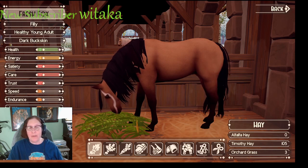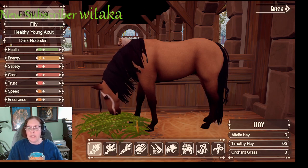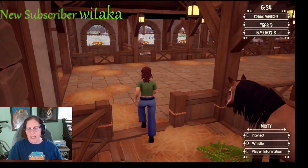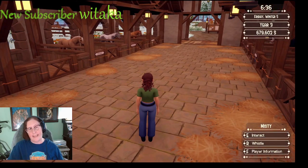Today we are going to be doing some more breeding, and I've got this lovely filly right here. I'm waiting for her to grow up into an adult so I can breed her. We have a couple of new horses. We've sold some horses, so let's go take a look, shall we? Now my Cremello mare that I raised, I sold.